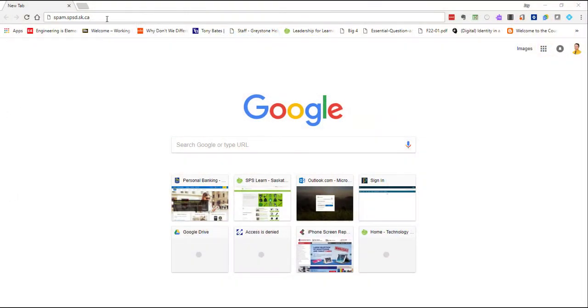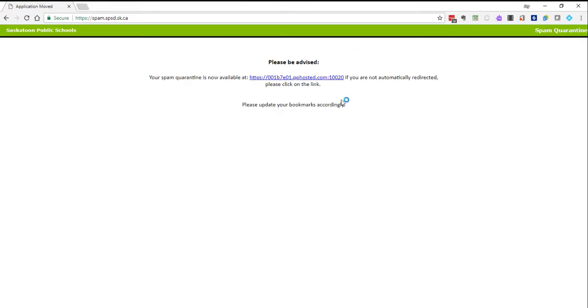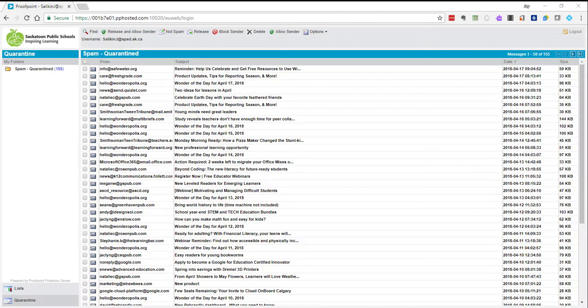To check your spam, open a browser and go to spam.spsd.sk.ca. When you do that, it'll bring you to this box where it's got a new address now, so it'll redirect you, or you can just click this button and it will redirect you. Once in here, you can look to see all the email that did not make it to your inbox. Most of it is legitimately spam, but sometimes there'll be things that get blocked that you actually do want to read. So whenever you ask parents to email you, it's a good idea to check the spam filter regularly to make sure that some of their emails didn't get blocked.